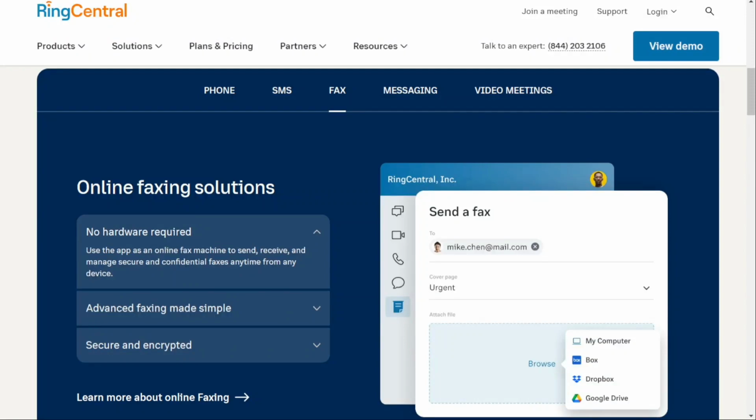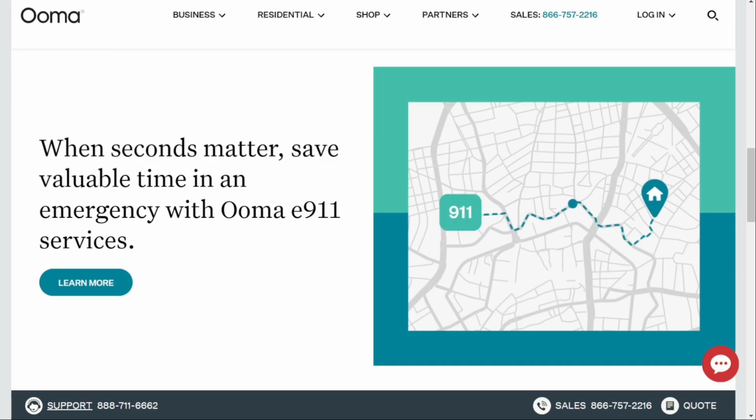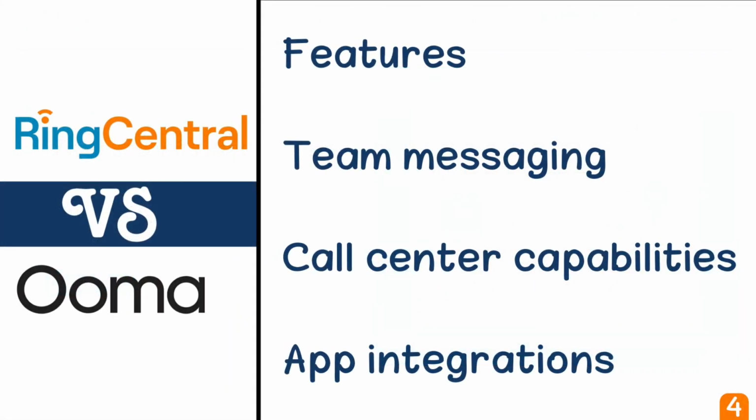Hi guys, RingCentral and Ooma are two of the most popular cloud-based communication and collaboration products today, but which one should you be using? To help you make an informed decision, I'll explain the main differences between RingCentral and Ooma, and we'll consider five criteria to see how these two tools stack up.